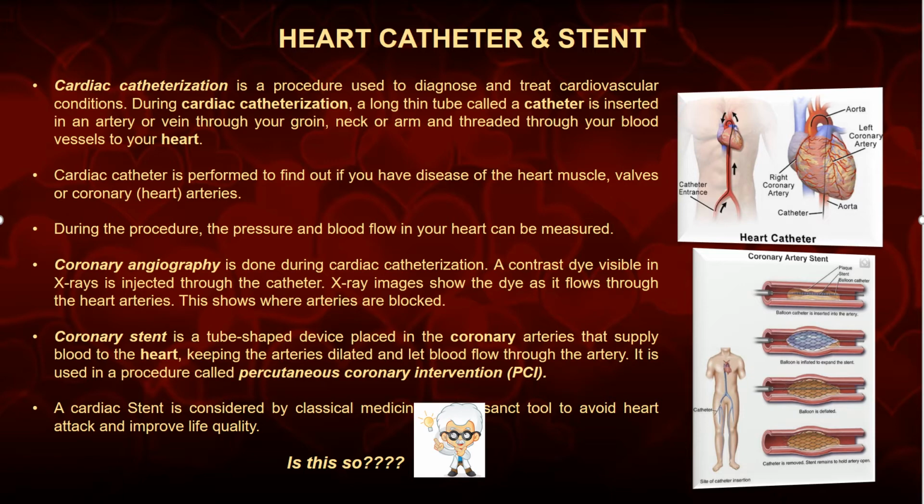A coronary stent is a tube-shaped device placed into your coronary arteries that supply blood to your heart, and it keeps the arteries dilated and lets the blood flow through them. It is used in a procedure called percutaneous coronary intervention, or PCI for short. A cardiac stent is considered by classical medicine a sacrosanct tool to avoid heart attack and improve quality of life. But is it really so?